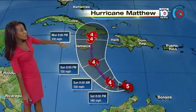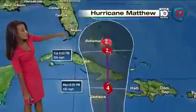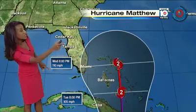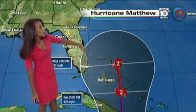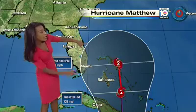And then as we're moving into Monday evening, we'll be watching it as it takes aim perhaps on eastern Cuba. At that point, Tuesday, watching it as it moves into the Bahamas, and by Wednesday, maybe offshore of us. And of course, you're noticing that now it appears a little more of the east side of South Florida is included in this forecast cone.